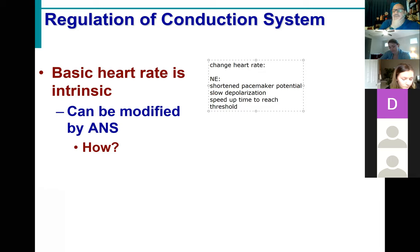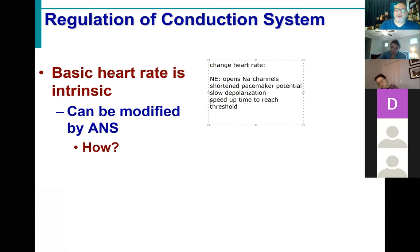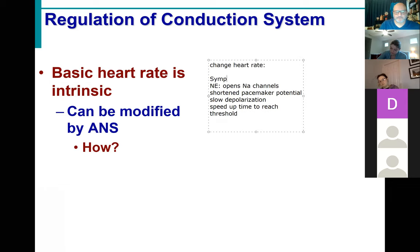And what type of channels did norepinephrine open that allowed us to reach threshold faster? Anyone remember? Sodium channel. Chemical gated. Yep, chemically gated sodium channels. Excellent. Perfect. So that of course is how our sympathetic division did it. So how did our parasympathetic modify heart rate? What neurotransmitter did it use? Acetylcholine, excellent. What kind of channels did it open?